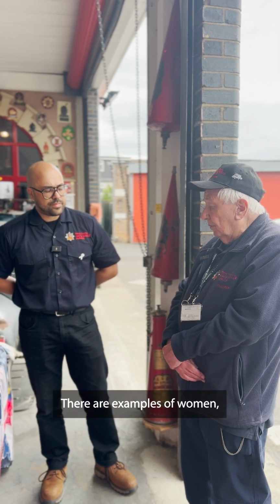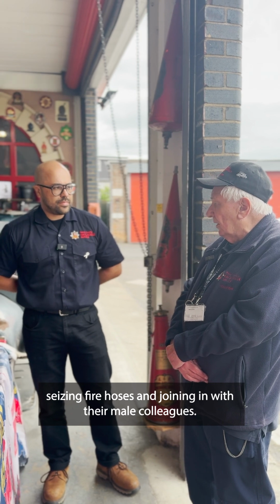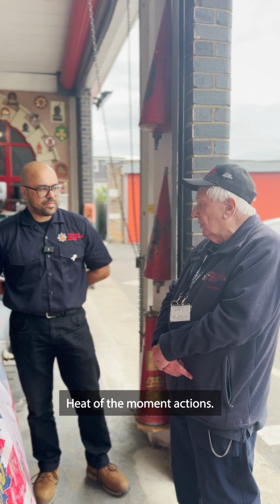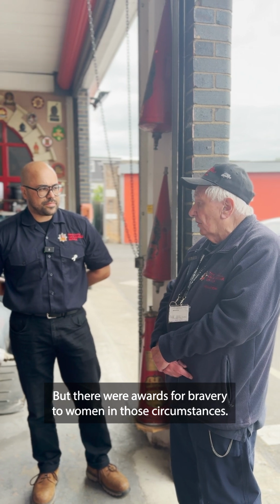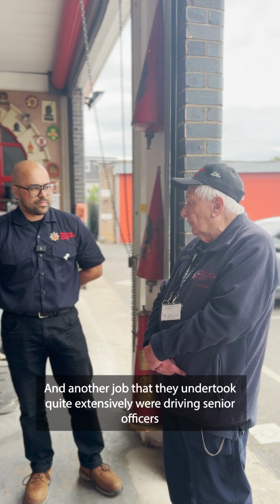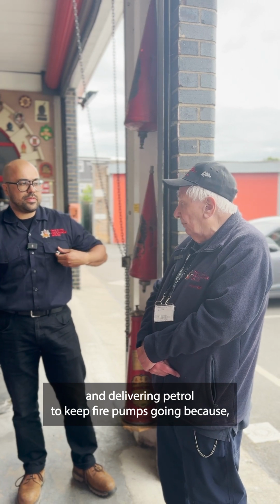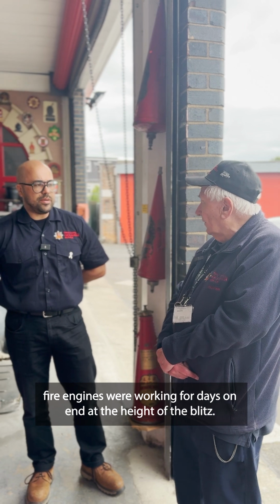There are examples of women seizing fire hoses and joining in with their male colleagues. Brilliant. But these were heat of the moment actions, but there were awards for bravery to women in those circumstances. And another job that they undertook quite extensively were driving senior officers round during the bombing in staff cars and delivering petrol to keep fire pumps going, because fire engines were working for days on end at the height of the Blitz.